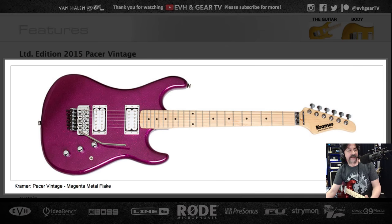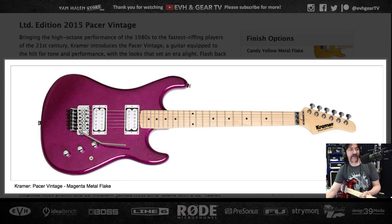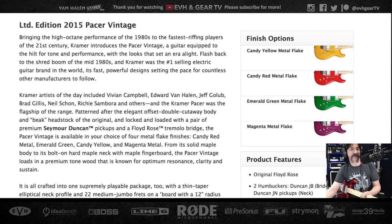And this one here, you've seen Eddie play one like that multiple times. I think he had the Rockinger trem on there at the time. It wasn't the Floyd Rose, but the same model. So that's very, very nice too. That'd probably be my second favorite. In my personal opinion, that would be the second one I would go to, although they're all pretty nice. I think that would be my second favorite though. So that's on the website as well.